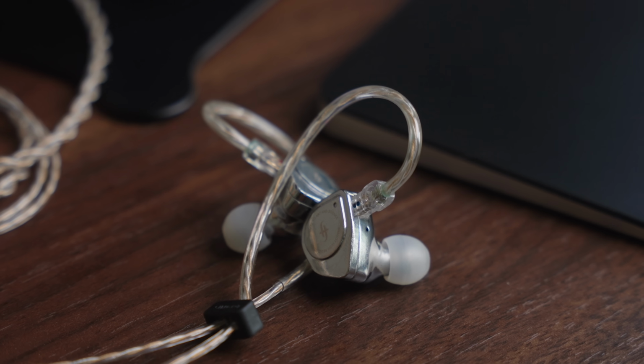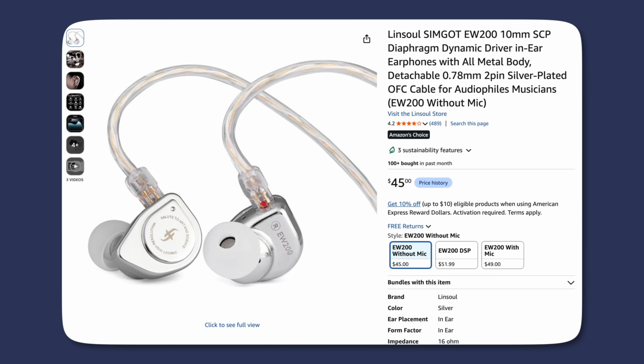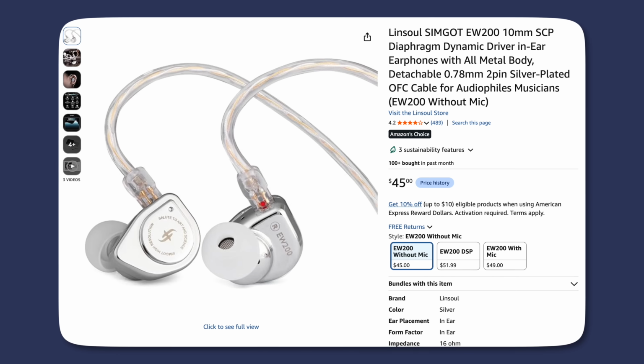These are the SimGot EW200s. I made a video on them a long time ago, and every single day since then, I have used these. They're cheap, they sound good, and they have a nice neutral profile. And that's all I need.